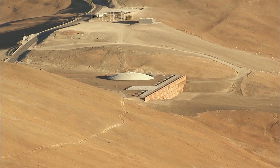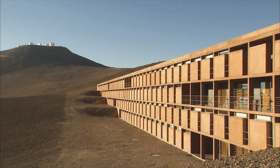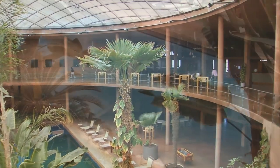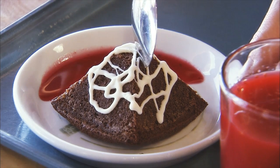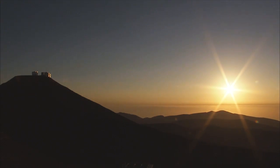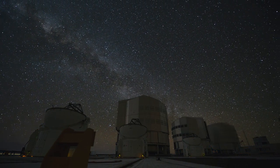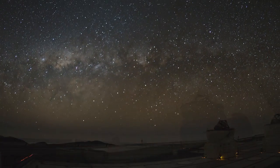Scientists stay in La Residencia, a guest house partly buried under the dirt and rubble of one of the driest places on the planet. But inside are lush palm trees, a swimming pool, and delicious Chilean sweets. Of course, the unique selling point of the Very Large Telescope is not its swimming pool, but its unequaled view of the universe.